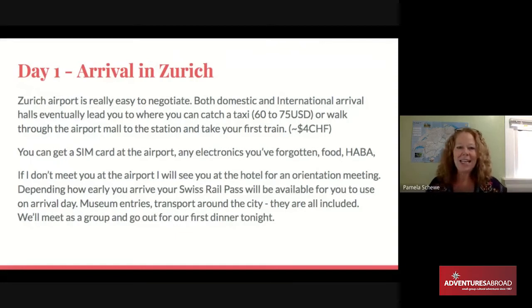Arrival day in Zurich, day 1. Zurich Airport is truly easy to negotiate. Don't tell the office, but you shouldn't really need to purchase a transfer for this tour unless you are someone who really gets knocked out by inter-time zone travel, or you're really bad at directions and you know it, because the train station in Zurich is massive and can be a little bit confusing. You'll get where you need to go.